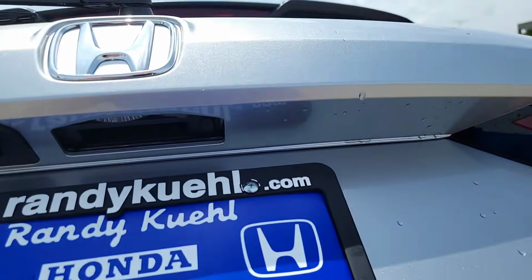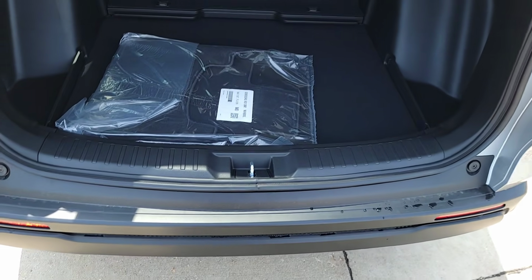Now, also, remember when you put your thumb down on the ridges, it locks everything up? That's the same thing this little button will do too. Locks everything up, so I don't have to take my key fob out of my pocket from there.